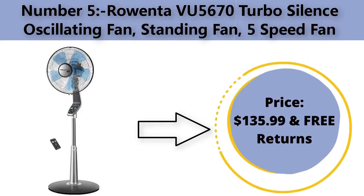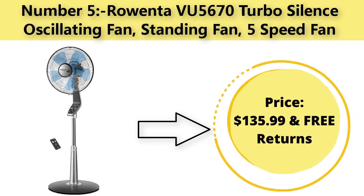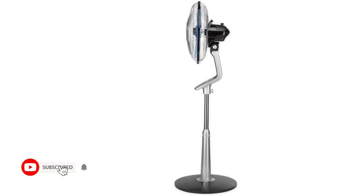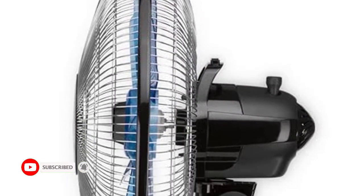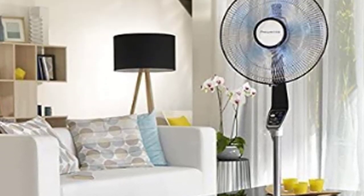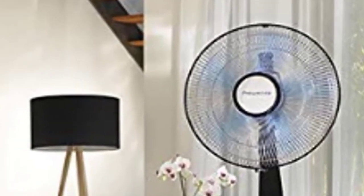Number 5, Rowenta VU5670 Turbo Silence Oscillating Fan, Standing Fan, 5-Speed Fan, price $135.99 and free returns. Style indoor, brand Rowenta, mounting type floor mount, compact remote control, sleek remote control with integrated onboard storage for added convenience.